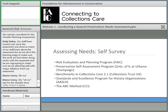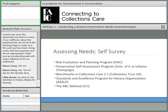Great. So now that your team is assembled, the first thing that your outside consultant is going to ask your team to do is a self-survey. A lot of times when I'm working with institutions on their assessment, they say that this self-survey alone is a very valuable experience all by itself. It gets everyone in the same room and talking.